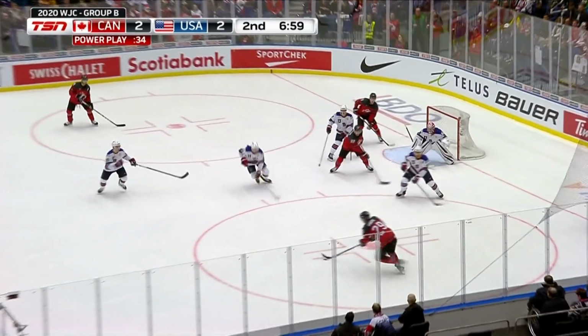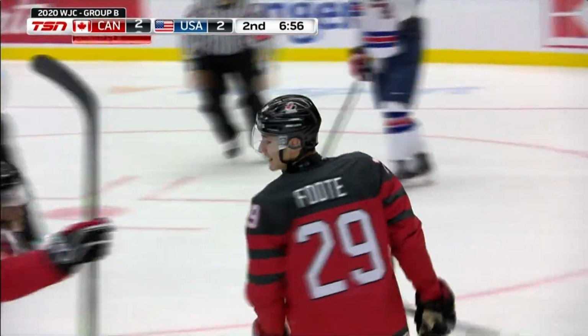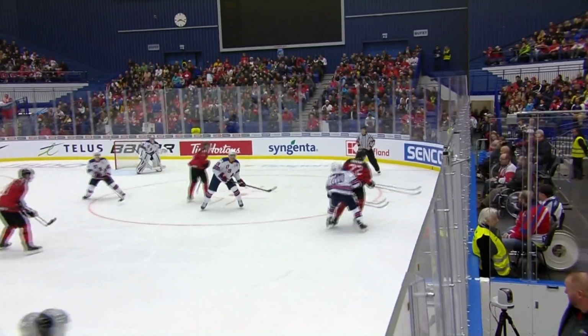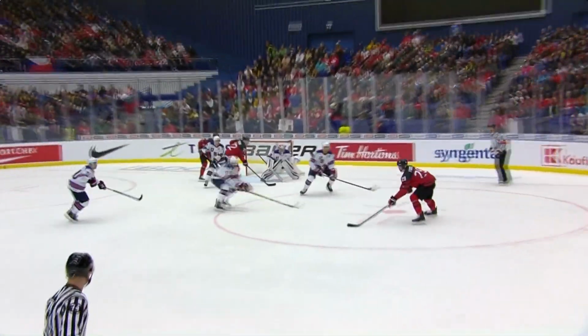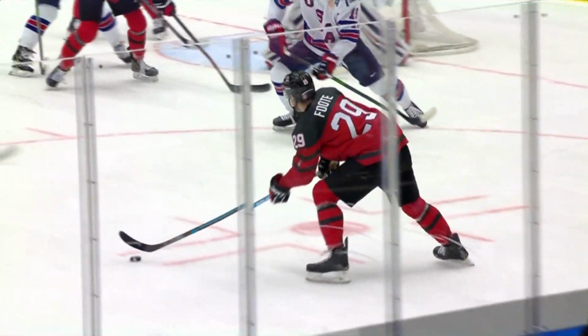In comes Ty Smith across the foot. Nolan Foote shoots, score! Nolan Foote power play goal, and Canada has taken the lead. This is an absolute rocket again. Terrific entry by Lafreniere into the zone. Cousins will leave it for Smith, and then as Smith again takes the puck to his left, that opens up a shot area for Nolan Foote.